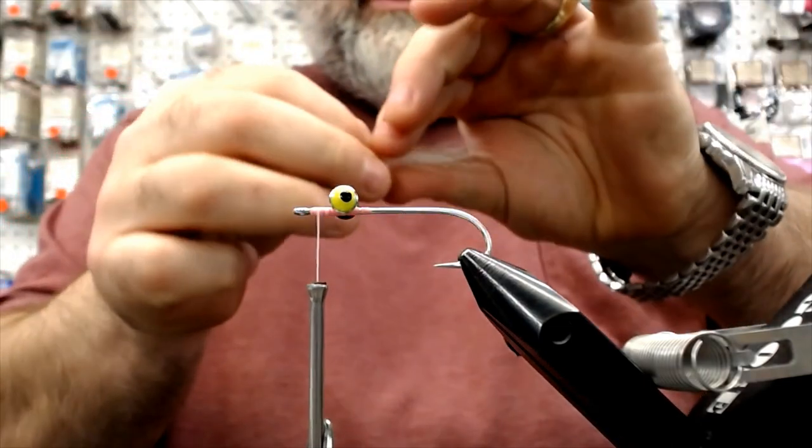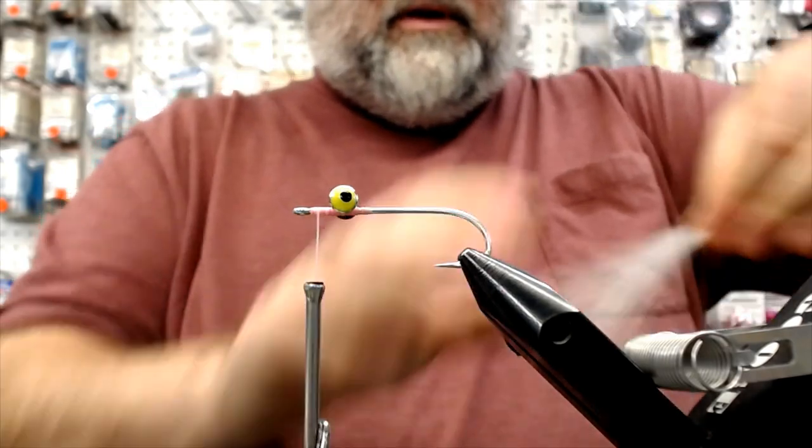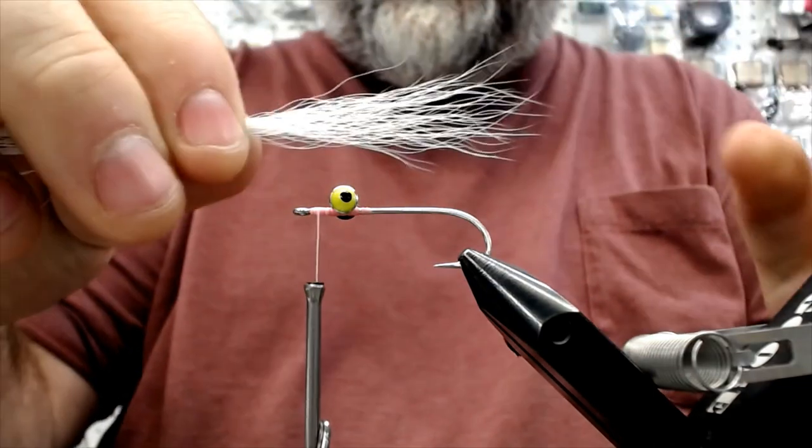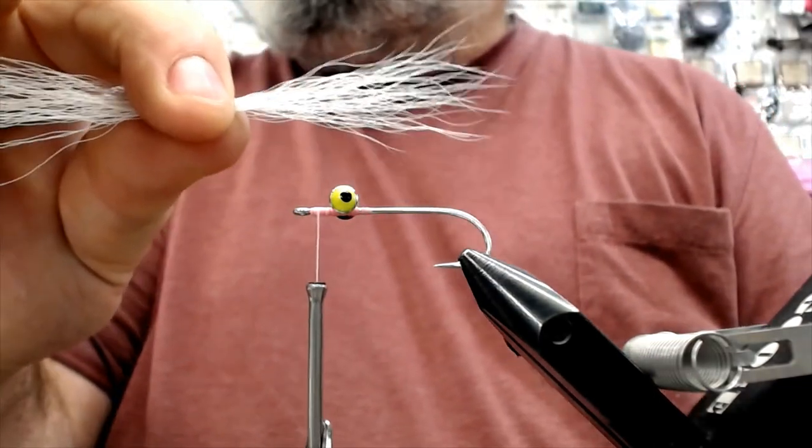Oh, there we go. We're getting this looking pretty now. Pull out the loose ones in the back end. And then you just look at that. You don't even need a hair stacker when you know what you're doing.